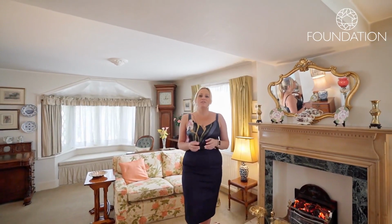On the ground floor you have a charming open plan layout with lots of cosy sitting areas, ideal for curling up with a good book.